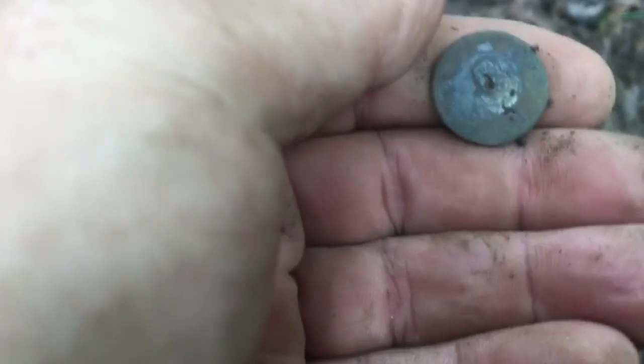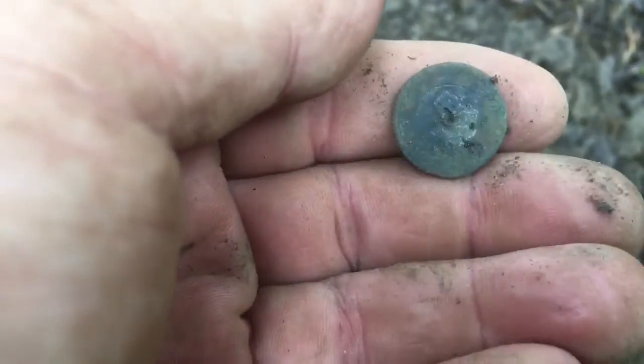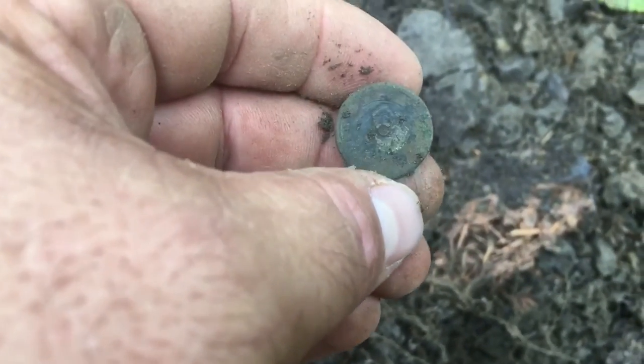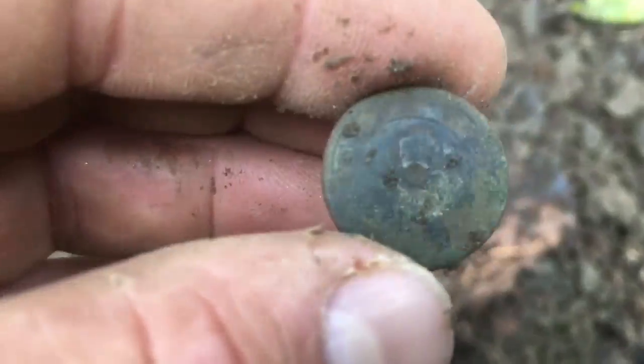But it's a flat button. Maybe some type of design on it, I really can't tell, we'll clean it up, but you can see right there on the back where the shank would have been. Right there on that nice little flat button, 1800s. Going to take a look at it and see what it is. We'll get back with you. But I do believe there's a design on there. See that?